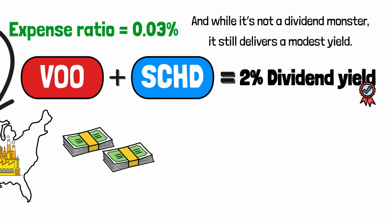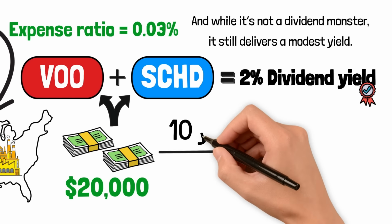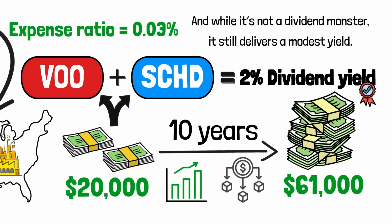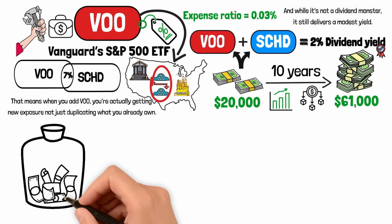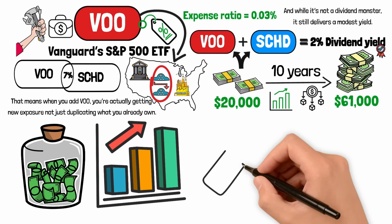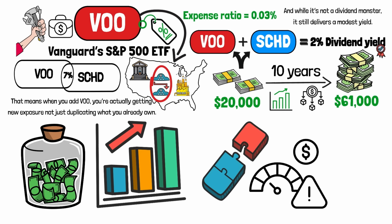If you had invested $10,000 in SCHD and $10,000 in VOO 10 years ago, you'd be sitting on more than $61,000 today. That's steady, market-matching growth without going all in on any one sector or style. If you want a portfolio that covers both income and market-wide growth, VOO is your missing piece. It fills in SCHD's blind spots while keeping your risk low and your costs even lower.